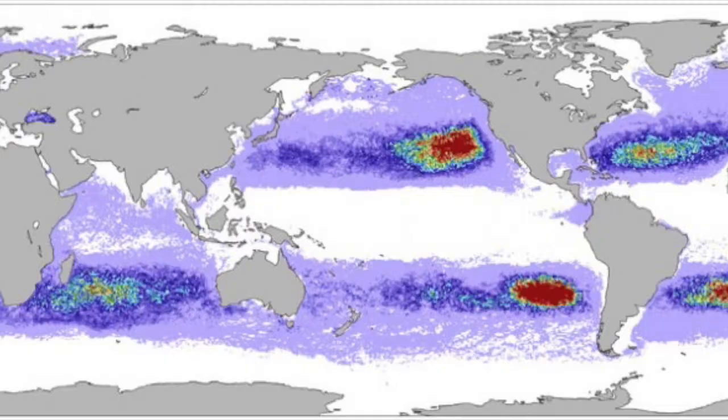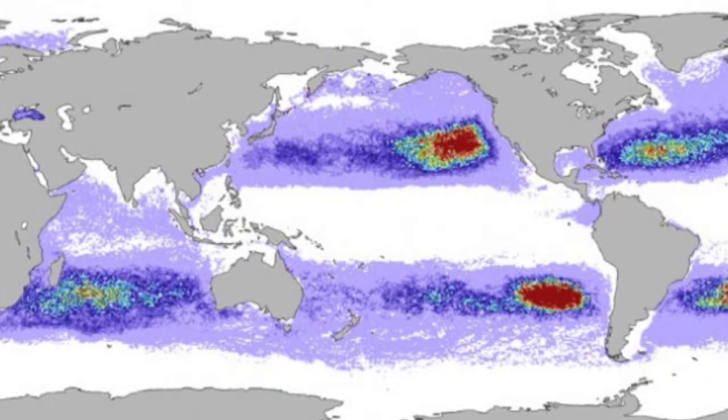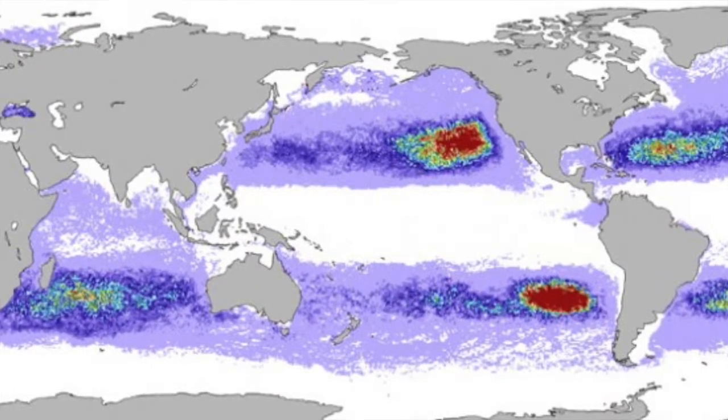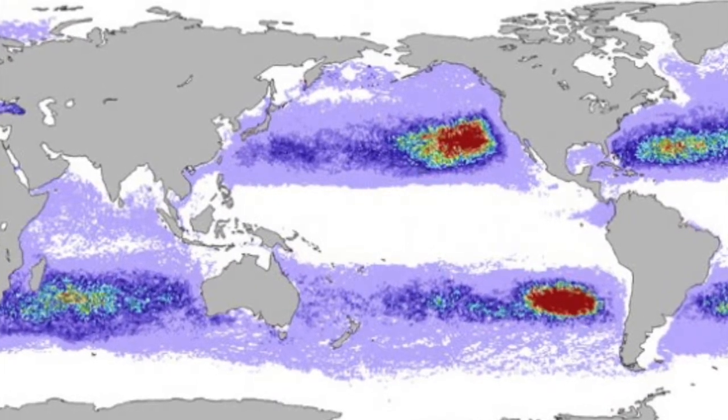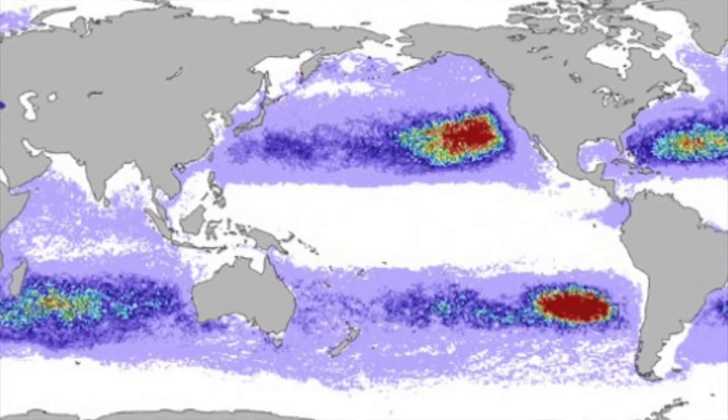These gyres make up about 40% of the sea and are circulating currents caused by the Earth's rotation and surface winds. Because of this, plastics are capable of traveling long distances, ending up in terrestrial environments, alongside shorelines, or floating in the open ocean.